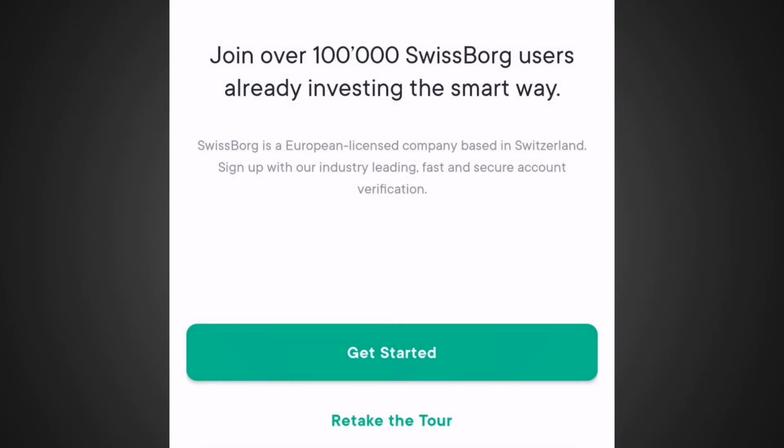So it says we can retake the tour or get started. We're going to click get started. Pop your number in. Of course, use the same number you did before. We click next. We just got a text code coming through, so we put that in. Then we need to have a PIN number, so secure it with a 4-digit passcode.